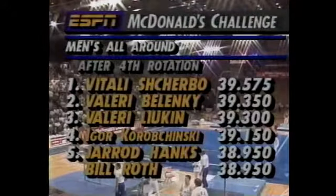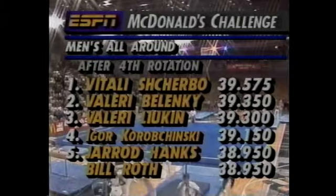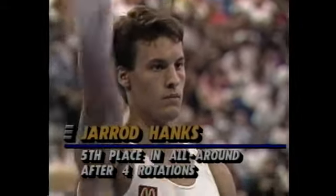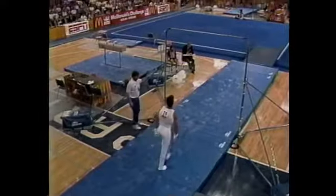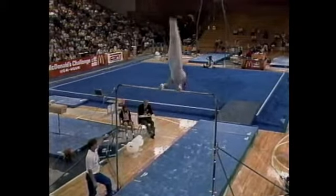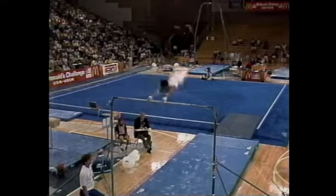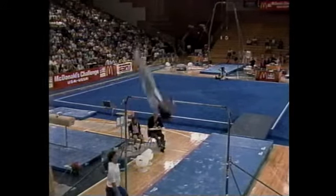As for Belenki and Cherbo and beyond, for the Soviet Union, the beat goes on. They are clearly dominant as we move to the 5th rotation. Jared Hanks. Now, when you start talking about Soviet domination, if an American is to make a move to the top 3 in the all-around, it would be here with Hanks. This is one of his top pieces of apparatus, the high bar. He has a very hot routine, but as we saw recently in the Olympic Festival, he does some big releases, and anything can happen. Reverse heck, nicely done.